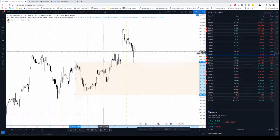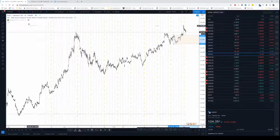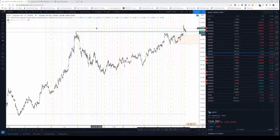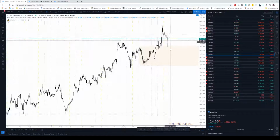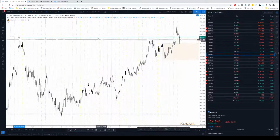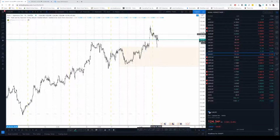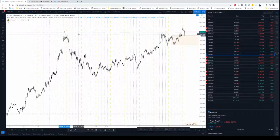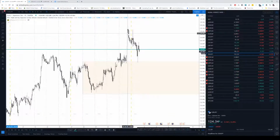Looking at price right now, because we've gone above this high, there's a high probability that price will come back inside the range. Once we run up above a high, there's a high probability that price wants to come back inside the high that it just ran, most of the time. So you can see price is trying to come back in.